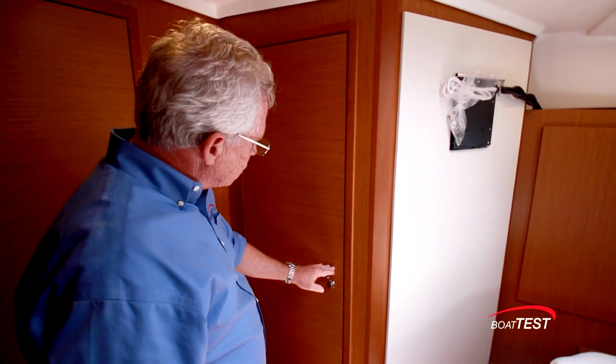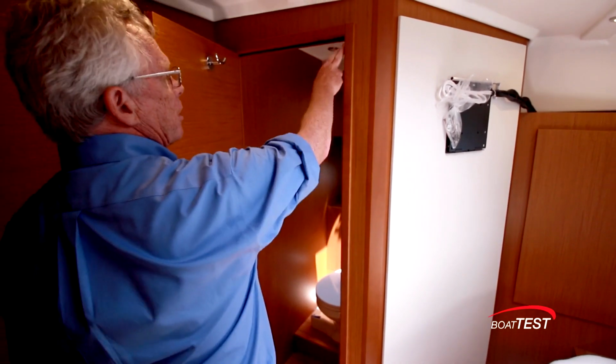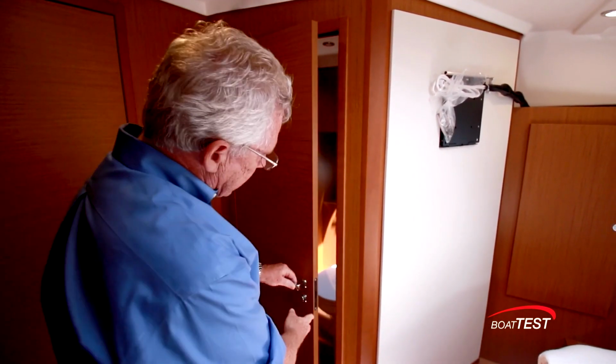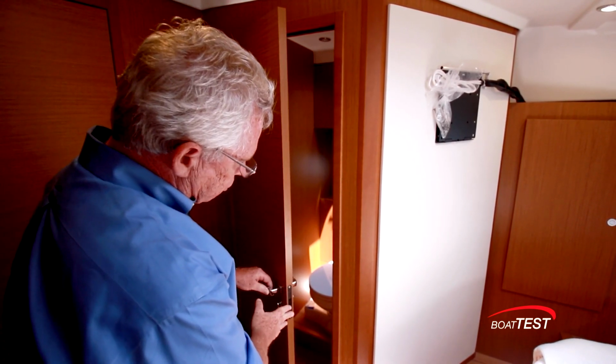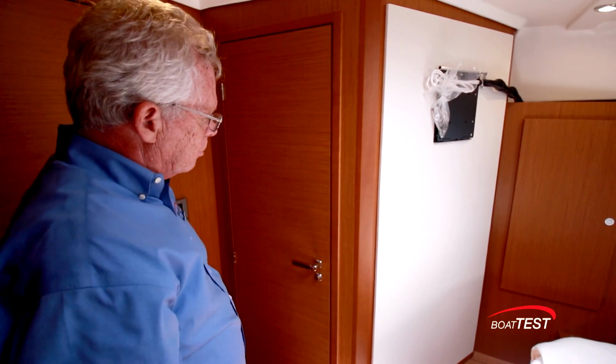Now I like how Beneteau takes care of a lot of the little details. Like, look at these latches, stainless steel, heavy duty. The doors are gasketed all the way around, so there's no rattling while we're underway. And the latch is recessed in, so you're not going to snag your sweaters or shirts on that. When you close the door, a magnet brings the latch out.